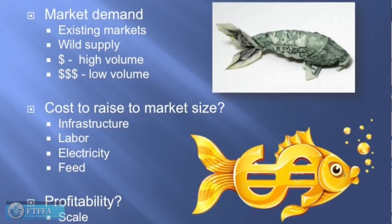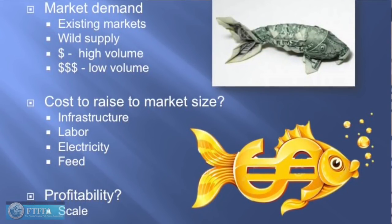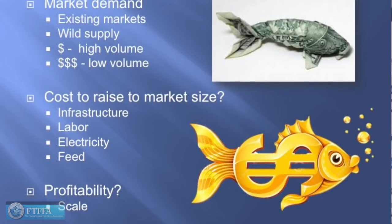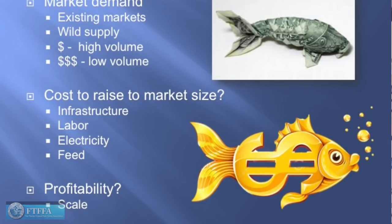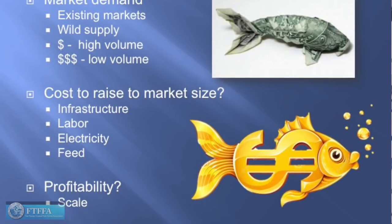And then we need to look at the actual production cost. What's it going to cost us to raise this fish to market size? What do we need for infrastructure to grow it? What kind of labor, electricity, feed, all these things that are associated in the production cost for the fish? And then finally, is it going to be profitable? Because at the end of the day, somebody has to make money doing this.